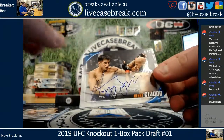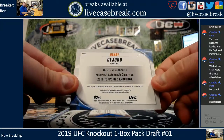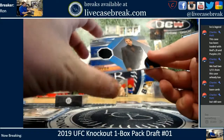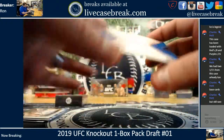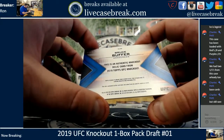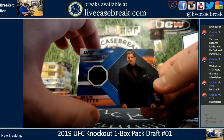Got a Henry Cejudo, 27 out of 75 auto. We got Bruce Buffer, the announcer, 23 out of 50. Must be a Tux Relic.